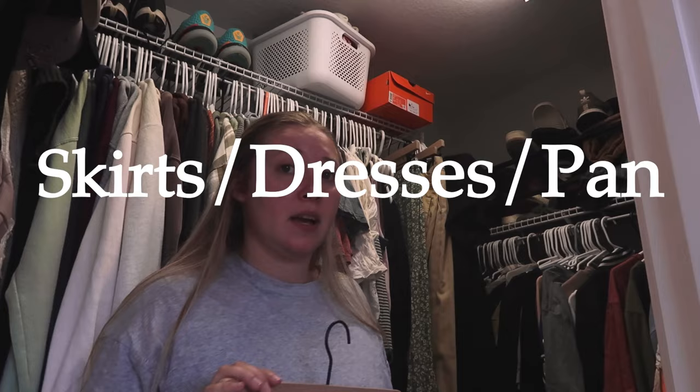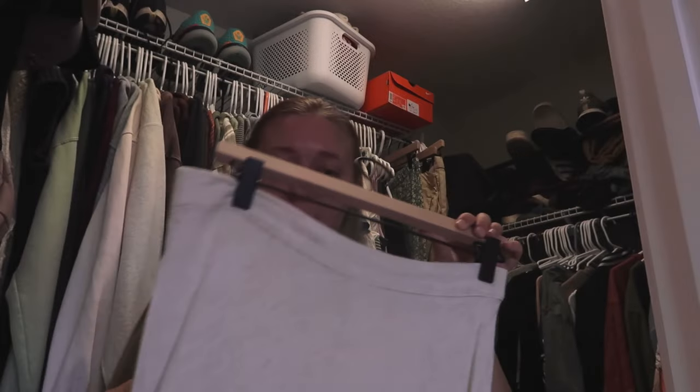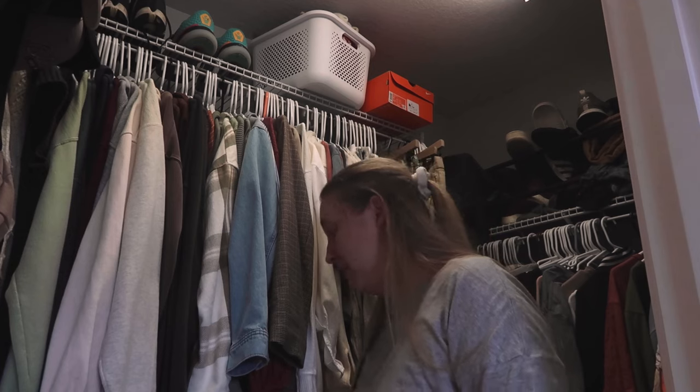Okay, so now we have skirts and slacks. This skirt is gonna be a maybe because it just doesn't look very good on me, so I'm gonna put it in the maybes pile. It's from Altered State. These are black slacks that I need a better way to store.